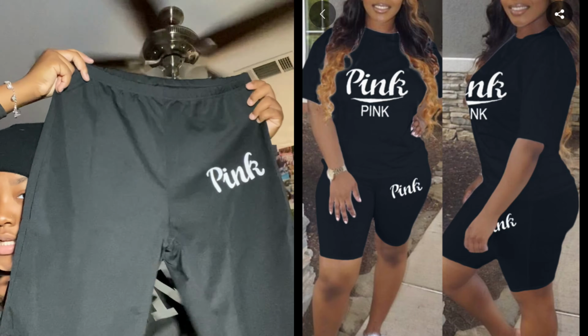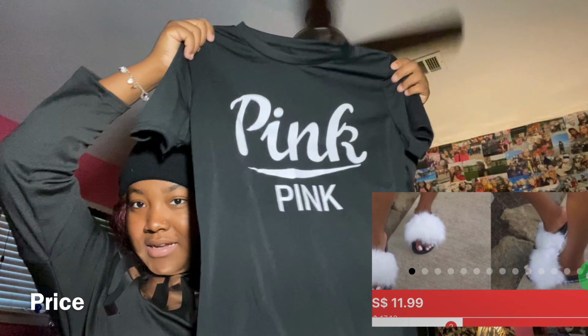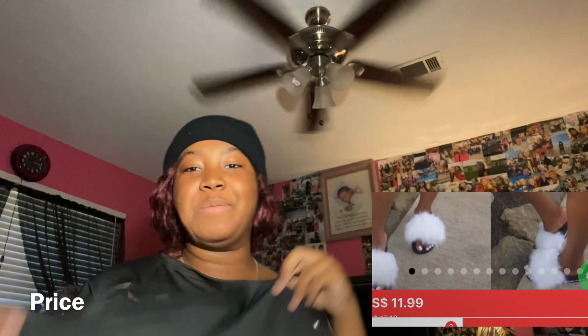Next item. I think this is a two-piece. It looks pretty thick. It is an extra large. Ooh, two-piece, another set, but in black. I think this is the same thing as the light pink one that I just tried on. In black, same thing. I'll try it on, of course, but it's gonna fit the same way.